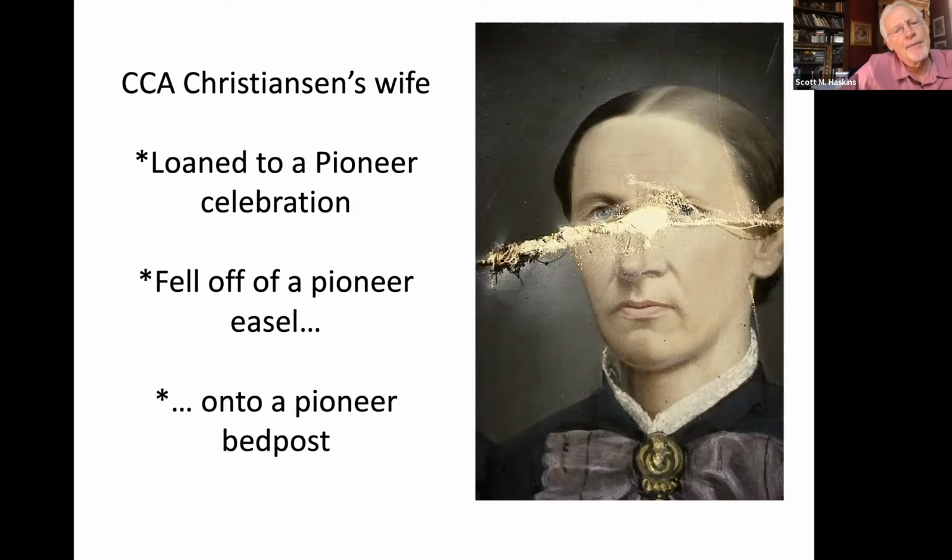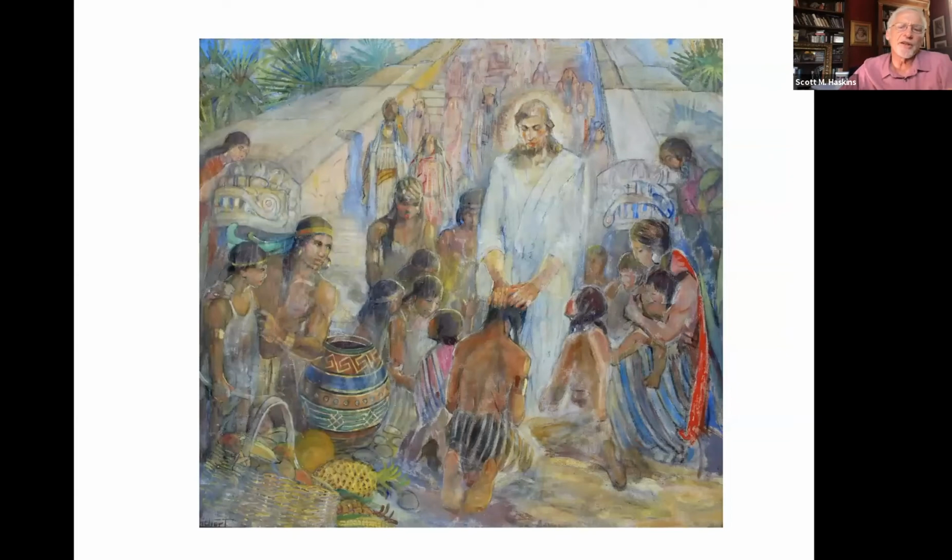So not everything that you have needs to be treated equal. You need to give things preference, understand that some things are just too fragile and too dear and too irreplaceable to be cavalier about, okay? All right, so this is another example of getting some professional experience, professional opinion.